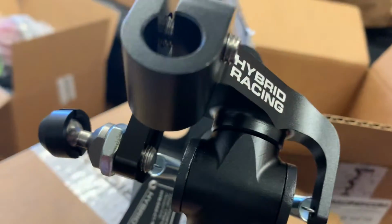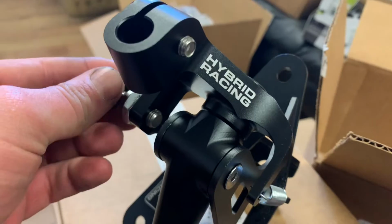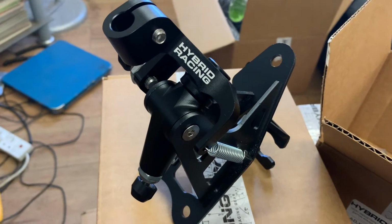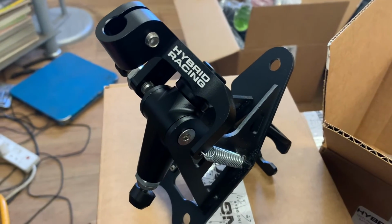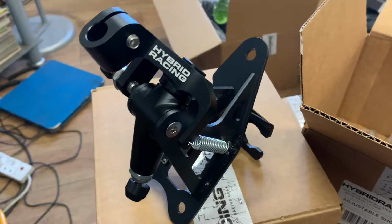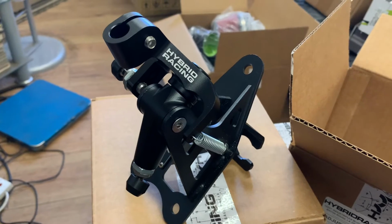Fantastic. For those of you watching with a Mitsubishi Colt, yes, I'm going to get one of these designed for you guys. Oh, it's all Honda Civics now. No, you know I love the Colt, so let's get one of these designed for the Mitsubishi Colt as well. Yeah, sick. Love it. Right, what else have we got? Have we even got anything else?